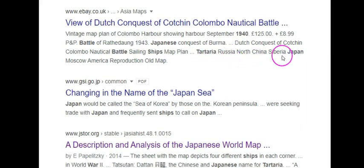Tartaria, Russia, North China, Siberia, Japan. Japanese name for Tartaria.